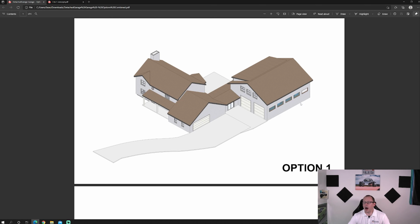Jumping right in here, option number 1. This is the main option that you guys have seen before, very similar to what you have seen before. My existing house is outlined right here. The existing garage is right here.